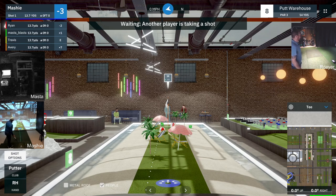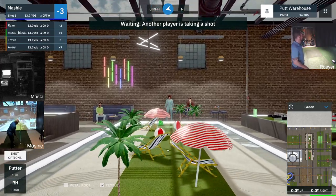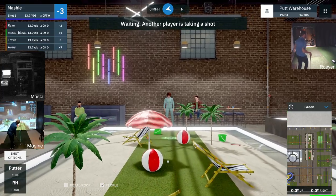Hey Ryan, I know this gal that lives out in Kapalua that if you want to putt on this hole, you can borrow her if you want. Does she frequent the driving range? Yes, she does. I think I know her.